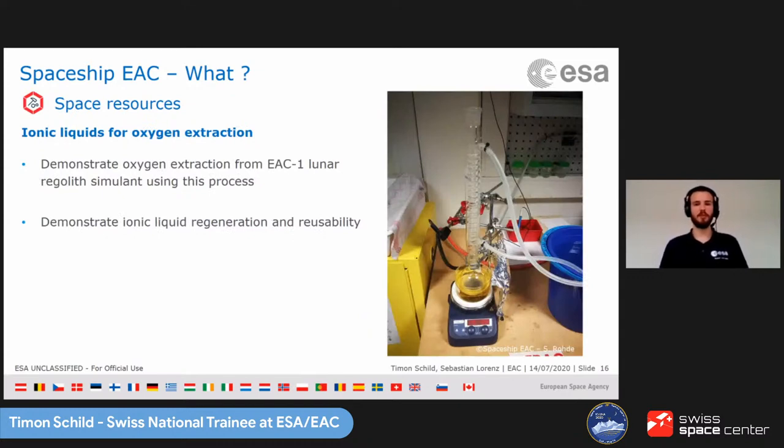Going back into much more research-focused territory now with space resources, a very interesting topic we have going on at the moment is using ionic liquids for oxygen extraction. So using a new type of chemicals to extract oxygen from lunar regolith. In that case, we have a chemistry student working on that, and that shows that we have a whole variety of backgrounds of people working with us, not only people from an aerospace background, but also chemists, and as you have seen previously, also, for instance, computer scientists and a whole lot of different domains.